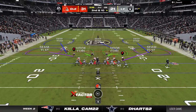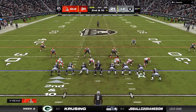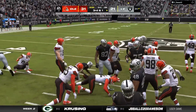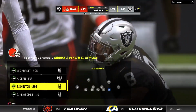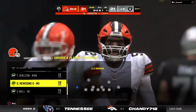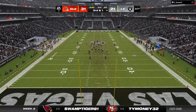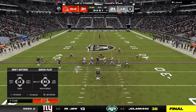Following the incomplete pass, here they go again. 2nd and 10 from the 25. Jacobs going to try the middle. And he's going to get a good gain of 9 here up to the 34. Okay, didn't break that one all the way, but you got to know that he feels like he's right on the verge, and that's probably exactly what he's telling them in the huddle right now. This offense in desperate need of a conversion as they come up on 3rd down.